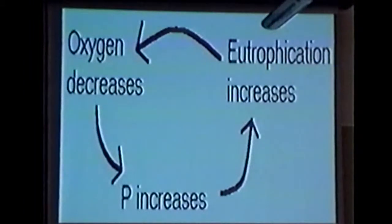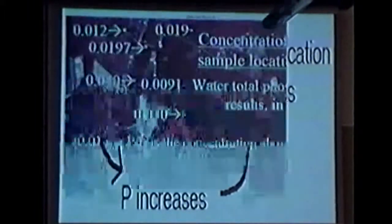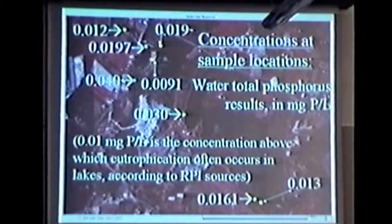And this is a diagram representing that. As oxygen decreases, more phosphorus is released, which then increases plant growth, and then the increased organic matter consumes more oxygen because of decomposition. These were the results.